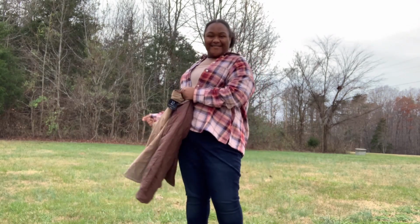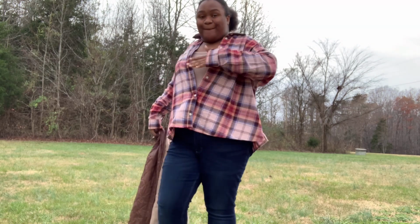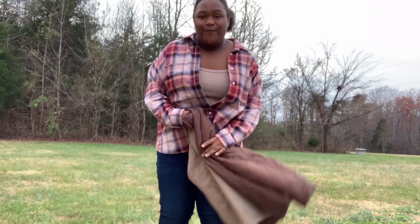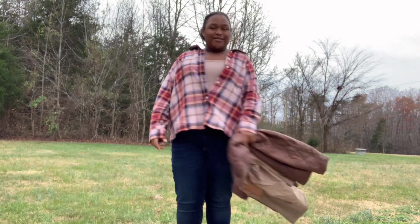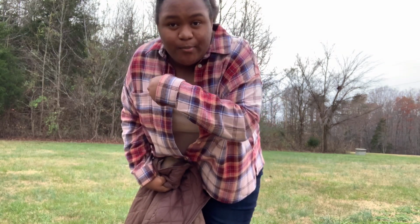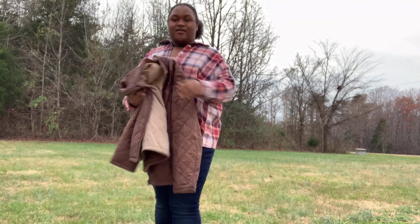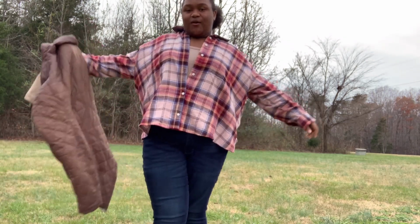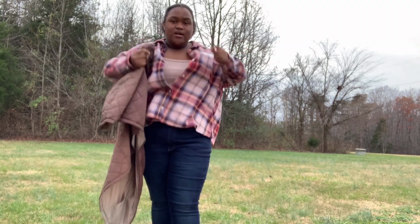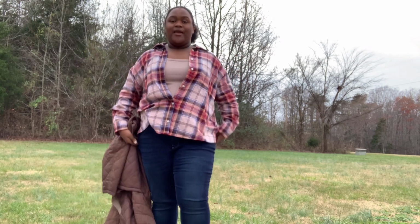Monday's outfit of the day. Flannel. Burgundy is one of my newer flannels as well. First time styling it, wearing it today. Burgundy, blue, purple, a mix of different fall colors. Old Navy, and it's oversized because I got it in a 2X. I usually get my flannels in an extra large, so yeah.